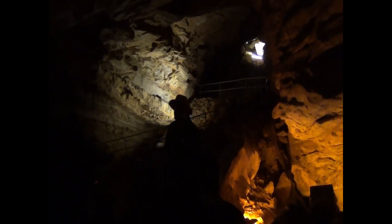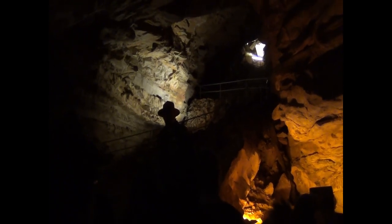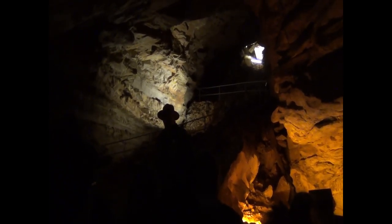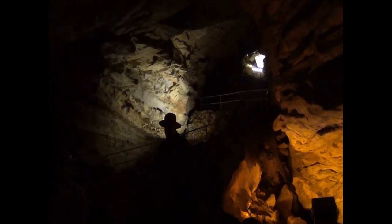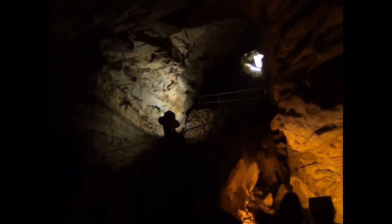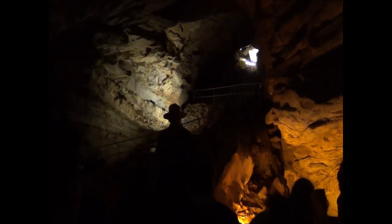We have about 9 or 10 natural entrances to the cave. Most of them are just little crawlways and a crack that somebody discovered. Then we have 26 total entrances. That means about 16, 17 of those are blasted. The reason they blasted a lot of them was to allow easier access to certain parts of the cave.